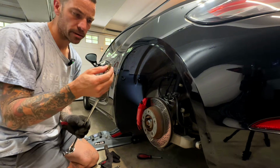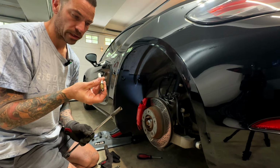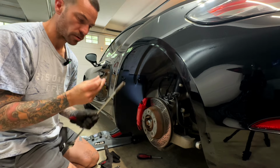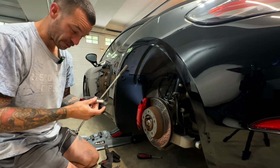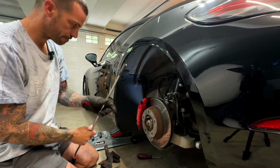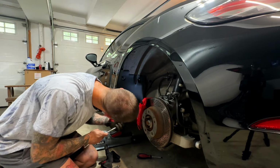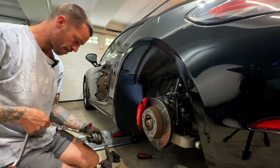So that's where we're at. They don't look too bad, but we got new ones, so might as well put them in. They probably have 30,000 miles on them. Not bad. But I didn't like how loose they were. That was kind of scary.